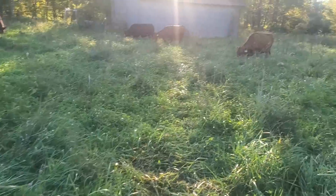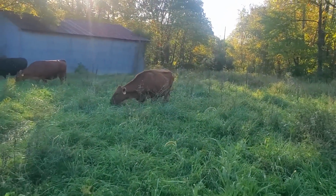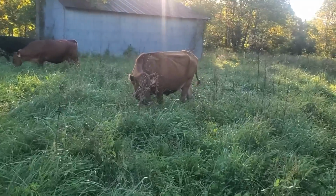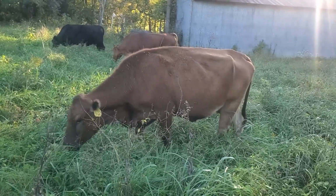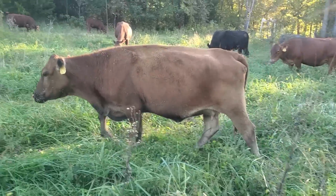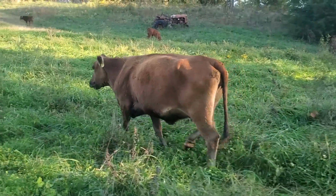So we're gonna go here and look at this cow. There you can compare the two. Oh my, yeah. So this is one we've marked to get rid of. She's eating. She's not putting on weight. She's got some age on her. She had a calf this year. She's suckling a nice looking calf. She's got a nice looking calf on her, but man, see that pin bone sticking out?